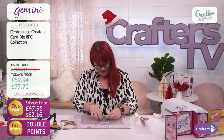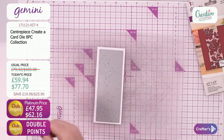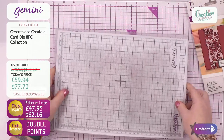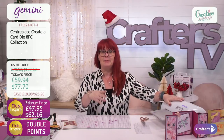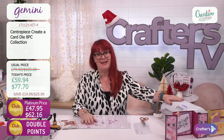So let's just tape that down, move that there. And again, the same plate combination as always. So two clear plates, plastic shim, and my metallic magnetic shim.